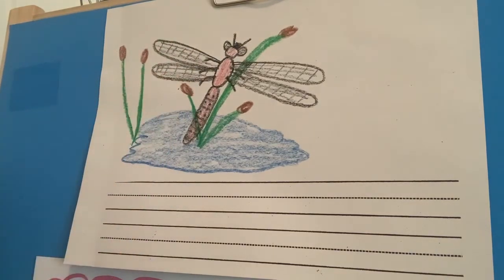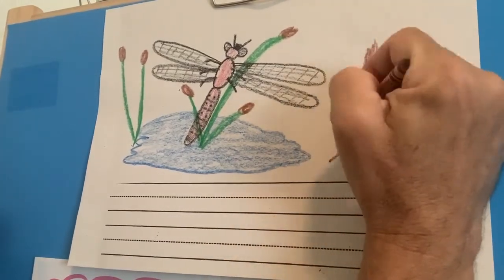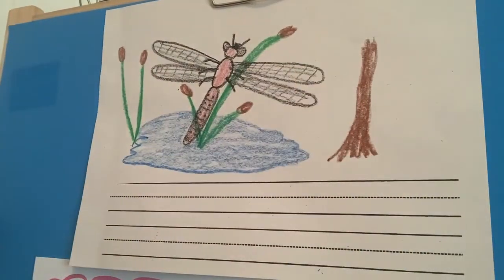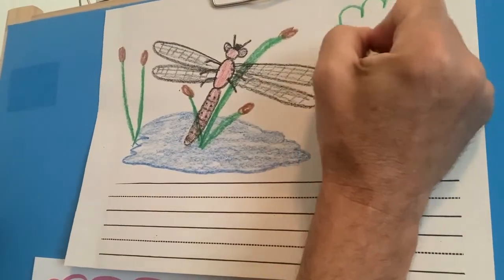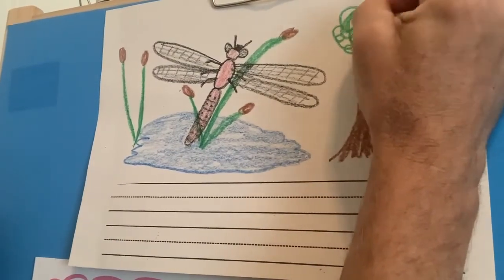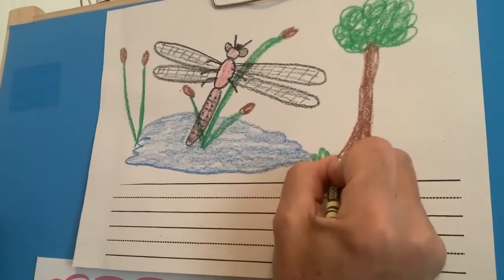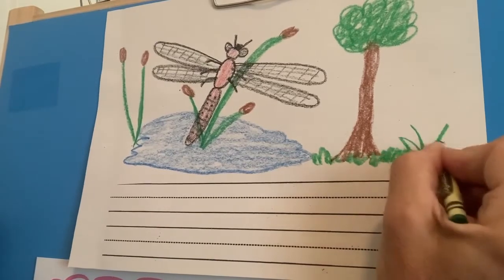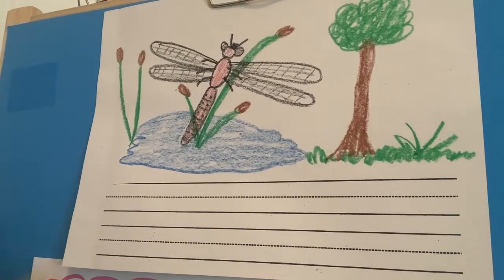I'm going to draw a tree over here. Maybe there's a tree over here by the lake. There's a big tree. I'll draw that. Yeah, drawing details is awesome. It makes your picture look more interesting. If you just draw a little bit, it looks a little boring. Don't make a boring picture. Make it interesting. And some grass over here by the tree. And maybe even some flowers for some other insects, like butterflies might need to go over to these yellow flowers.